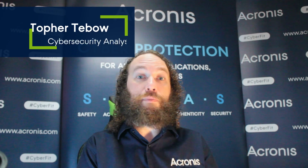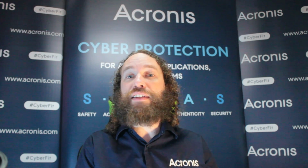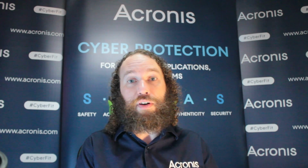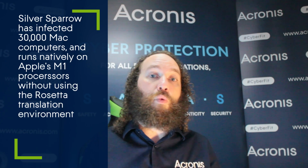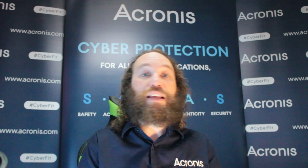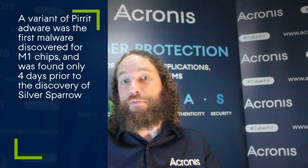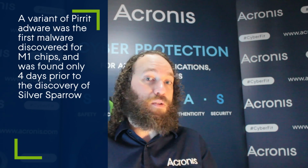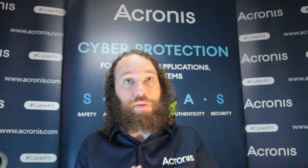A new piece of Mac malware, dubbed Silver Sparrow, has been detected in the wild and has infected around 30,000 Mac computers. Silver Sparrow has the ability to run natively on Apple's new M1 chips without the need to use the Rosetta translation environment. This is the second piece of malware that has been discovered that runs natively on Apple's M1 chips, with the first being a variant of the Pirrit adware that was discovered only 4 days prior to the discovery of Silver Sparrow.